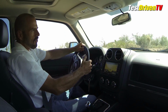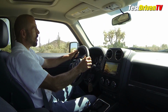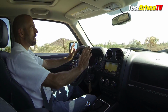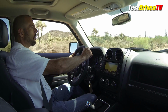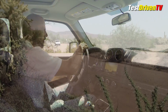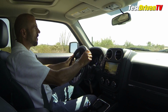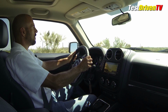Now, this wouldn't be a Test Drive TV crossover SUV test drive if we didn't bring it out here to the desert washboard road and throw it around the curves a little bit. So what I'm finding so far is, even though they just recently groomed this road and it's a little smoother than it normally is, this thing is handling quite well out here. The stability control gives a little bit of looseness, so I can slide around a little bit on these corners, so it feels like it's a little bit fun, but the stability control does eventually step in and keep you from completely losing it, provided you're not completely breaking the laws of physics.